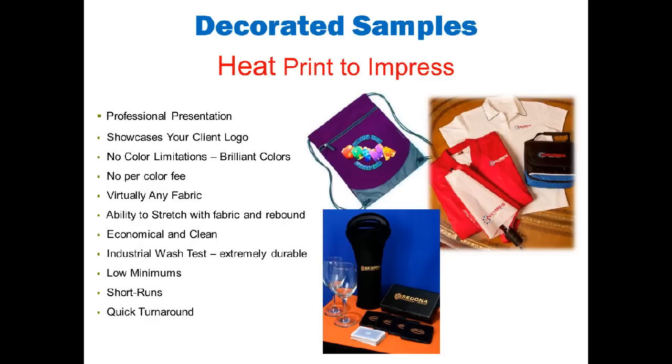It has the ability to stretch with the fabric and rebound. It's economical and clean. It's been industrial wash tested and is extremely durable. We wash test it, wash and dry over 50 times just to ensure its durability. Normally it will outlast the life of the garment. Again, low minimum, short runs, and quick turnaround.